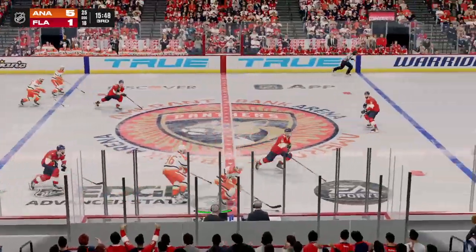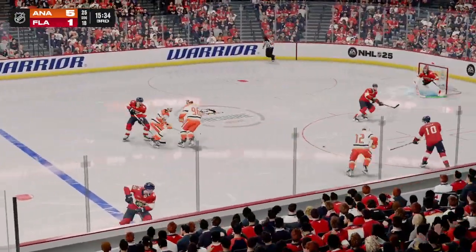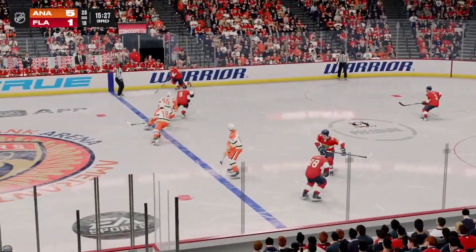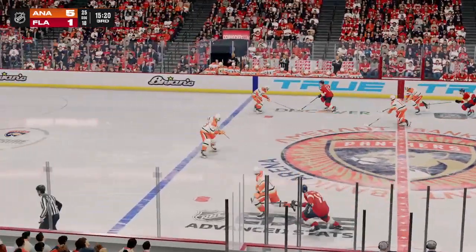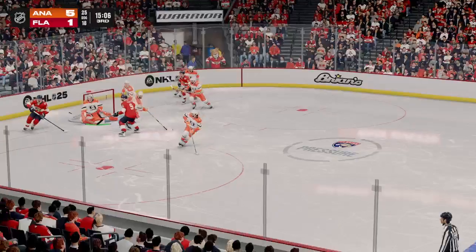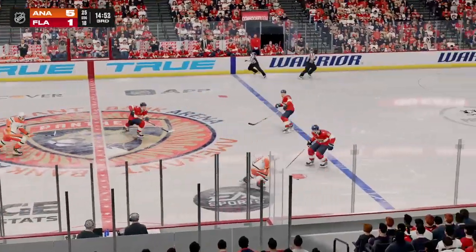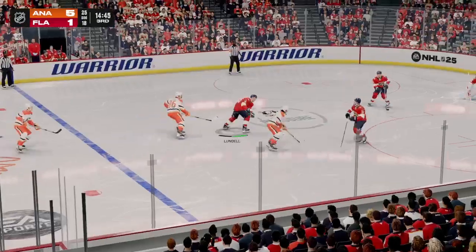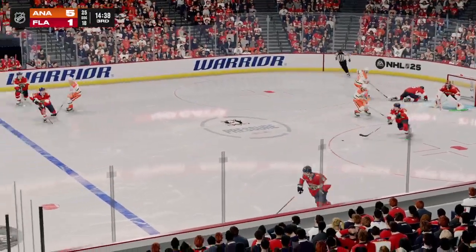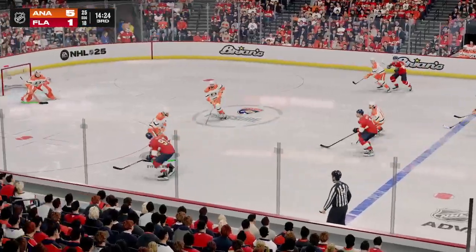Now over to Boldy. Florida's got the puck along the boards. Receives the pass. The Panthers carry it along the wall. Sends the pass down low. Anaheim's got a hold of the puck now. And a nice poke check inside the neutral zone. Moves it to Bogus. Gains the zone through the middle.